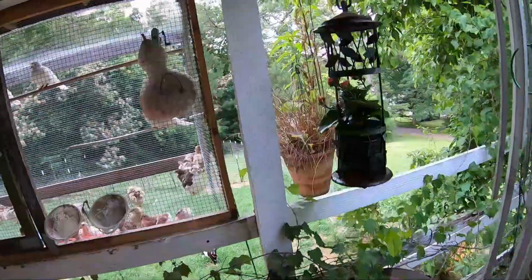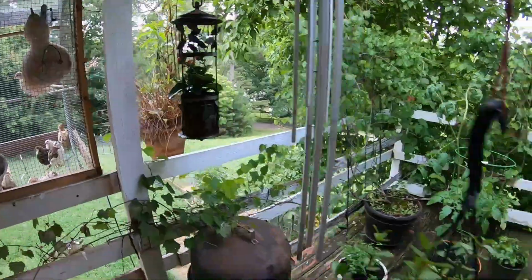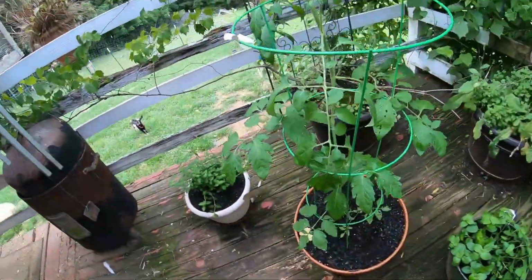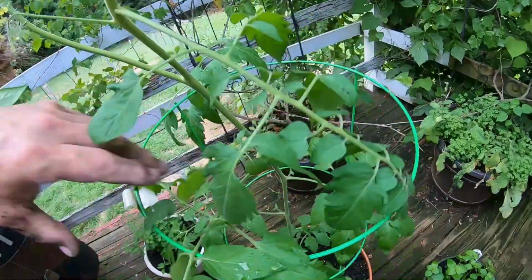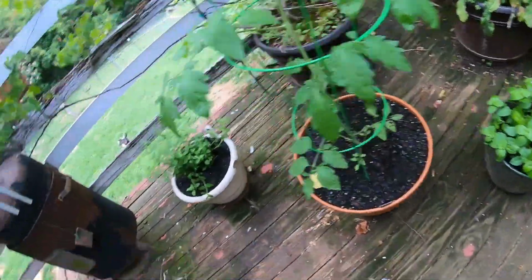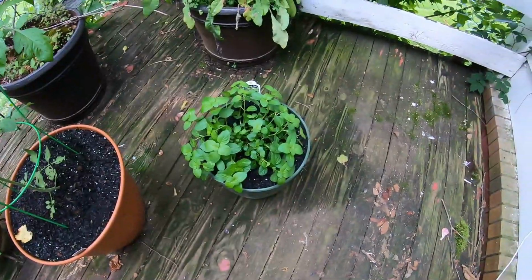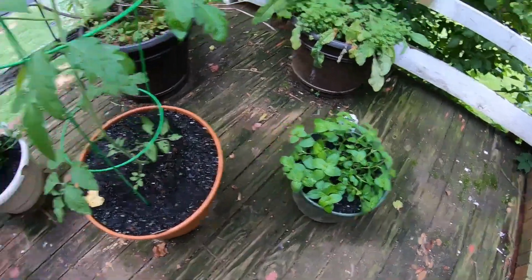Here's that new plant here. Here's that tomato plant. These are cherry tomatoes here. But you can see that mint is really, really growing well.